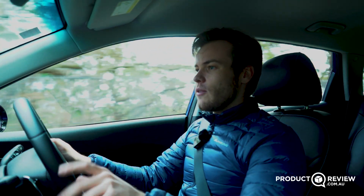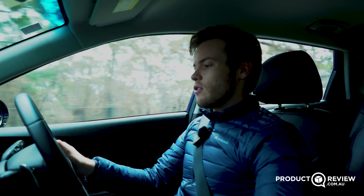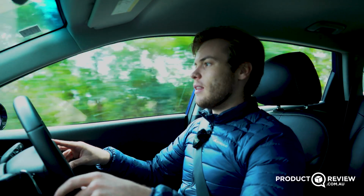So I don't really see myself driving around in Eco Plus all that much. So I normally actually like driving in normal mode. Sport mode's actually quite good in this car, and we'll explain a little bit later.